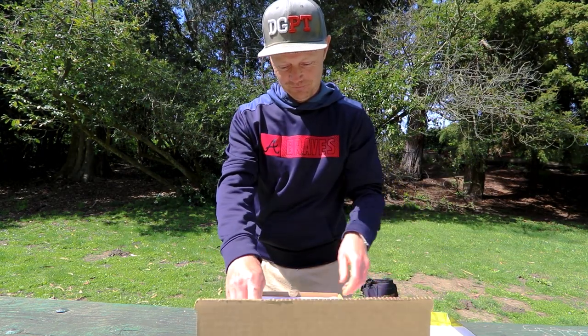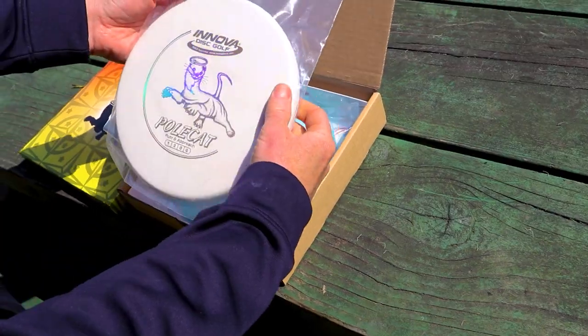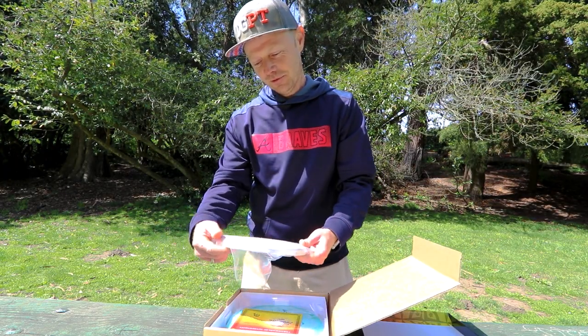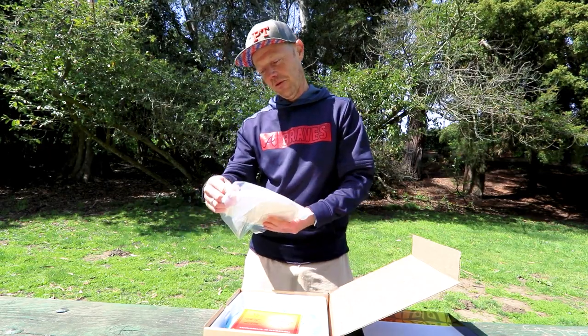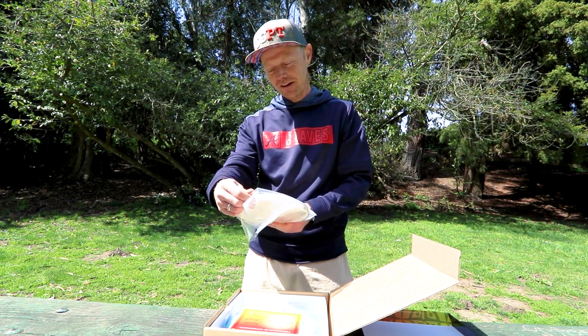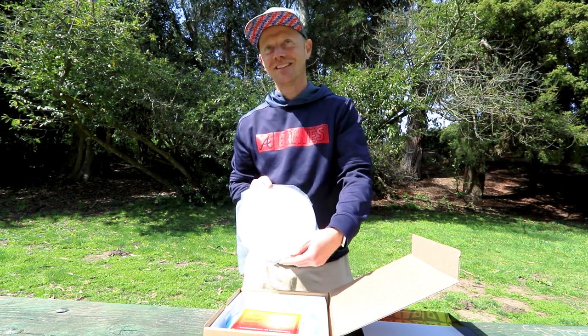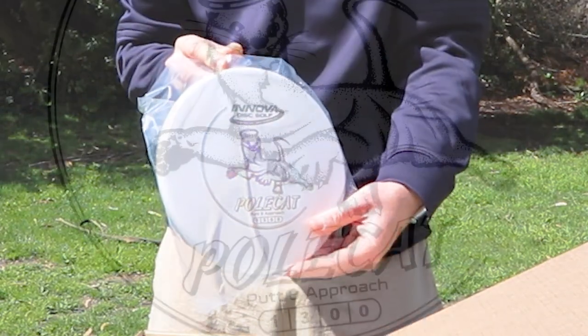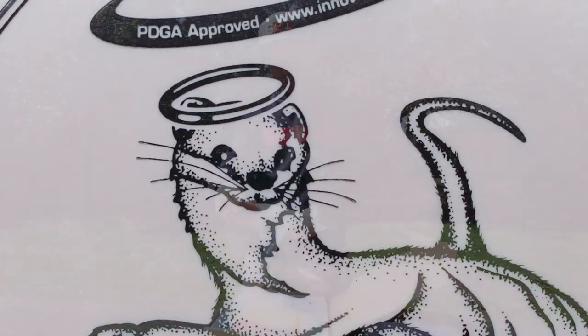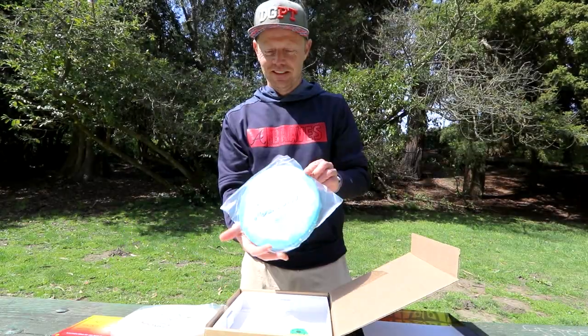All right. See a beautiful, pristine, white DX Polecat. Oh my God, I didn't even look that closely. I was like, oh, this is the red herring, but no, this is also a Halo Polecat. Oh my God, well done. Really, really well done. That is incredible.